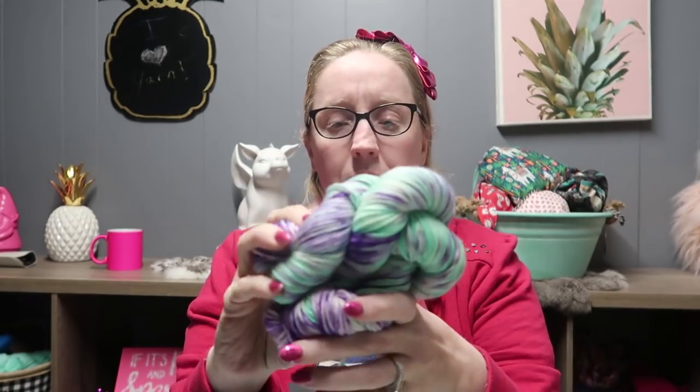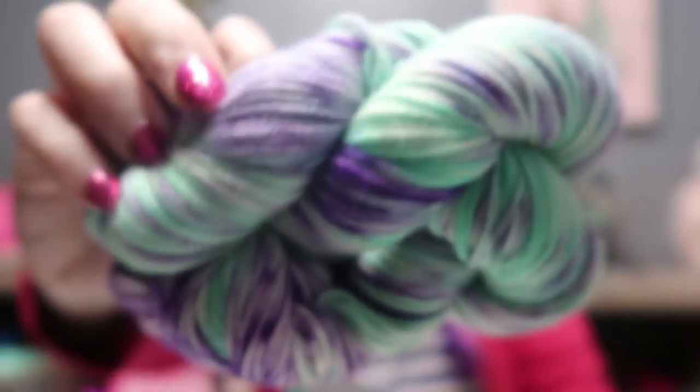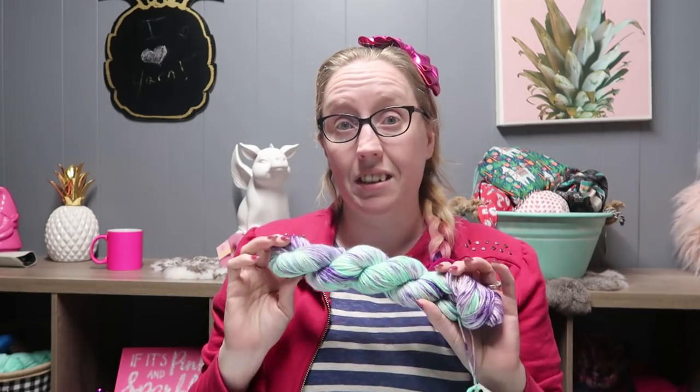Let me put it up a little closer. It's this beautiful, give it a second to focus. There we go. Beautiful purples and an aqua-y mint green color. It's called Ireland, which I loved. And I bought it on their DK base, which is 100% superwash merino, 231 yards.